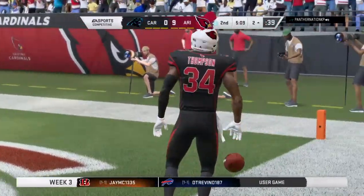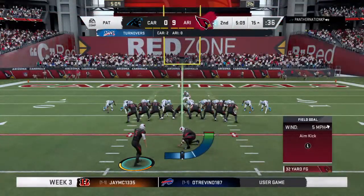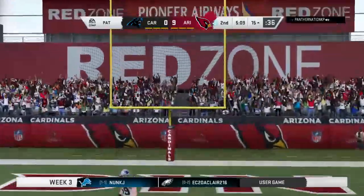Now, that was a beautiful play. A pick 6. How would you punctuate something like that, partner? You mean with an exclamation mark? Exclamation mark, a big word. What would you do with that?